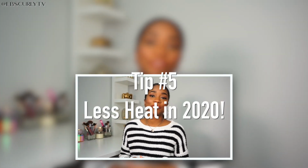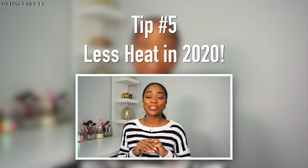Tip number 5, please cut back on the heat styles. I know the winter months is when everyone wants to get the nice blowout or flat iron, but this is the worst time to do it because you've already drawn out so much moisture from your hair to get the straightened look, and then you're going out into really cold temperatures, the heat inside your house, in your car, wherever, drawing even more moisture out of your hair.